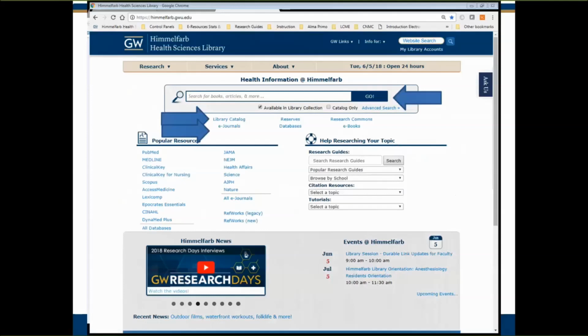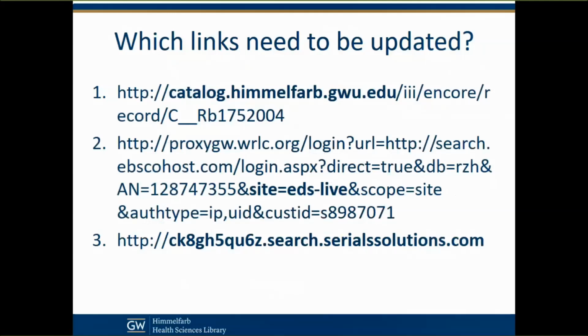We will have a new OneSearch tool right on our library homepage, and we are in the process of fine-tuning it. It will look much like it does now and have the same sort of functionality. You can find journals, books, and materials within the library's collection, and you can link to full text. In terms of the links that are changing, there you go.